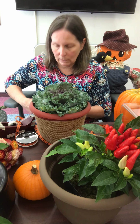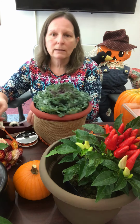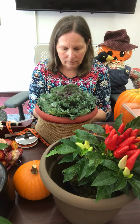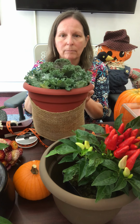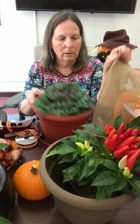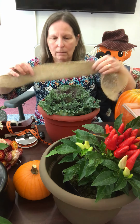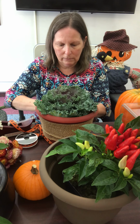We're just going to cut this burlap. And I have got some tape here. I'm going to tape this on. There we go, we got some burlap on there. And this is pretty wide, so we might want to fold it over. Put it around. I think that will work much better.